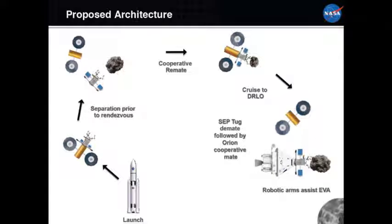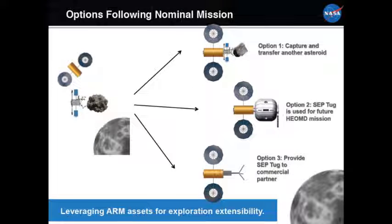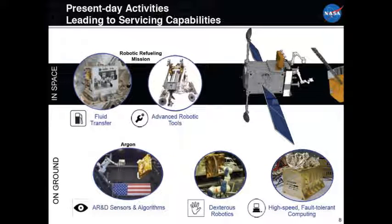Yeah. So afterward, the tug could then potentially be refueled, replenished with xenon to go either get another one or to do other things that are extensible for the human exploration system. Tugs are a good thing to have in your back pocket if you're a spacefaring nation. So these are things that we are doing presently to advance the technology in some of these key areas.